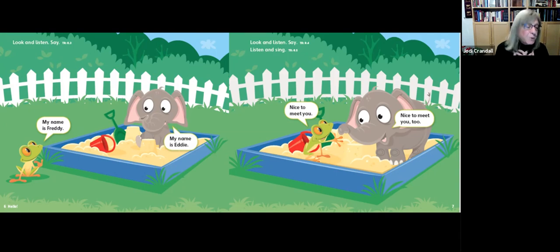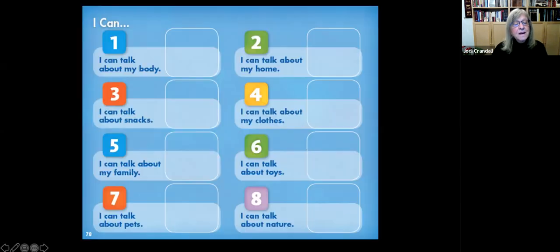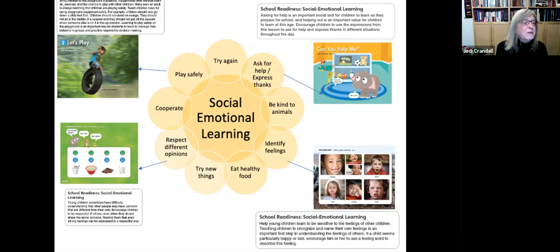Why? Because probably the most important thing for all of us, especially young learners, is to be able to tell people our names and to have people respond. And so there's always at each level this kind of politeness language. At the end of level 1, you can see what it is that our learners can do. It's basically self-awareness, a little bit of social awareness. They can talk about their body and their clothes and their home, but notice they can also talk about their family, their pets, and even about nature. So they're beginning to move outside of just the small world they live in to actually becoming much more socially aware. This is level 2 of Welcome to Our World.